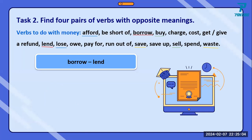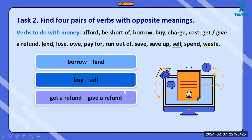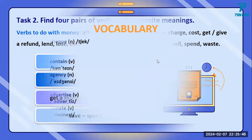Okay, borrow, lend. Okay, buy and sell. We have buy, sell. Okay, buy and sell, correct. Get refund, give refund. Save and spend, or save and waste. Waste. Okay, the same. Okay, very good. So these are the four opposite meanings.